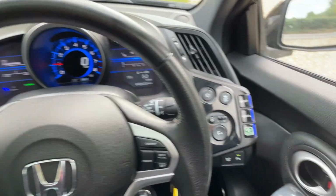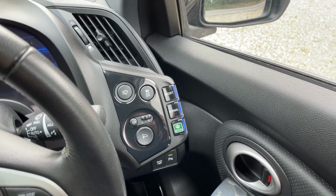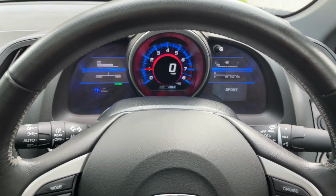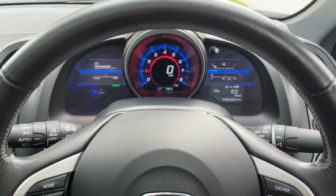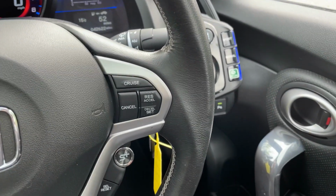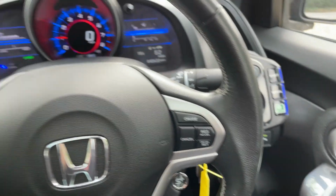Should you choose the bottom 2 options, Econ and Normal, you get this blue dash. If you press the top button, go into sport mode, it turns red and the excitement begins. It really is lovely. Later model, so you get the S Plus button, and that's the easy way to tell.